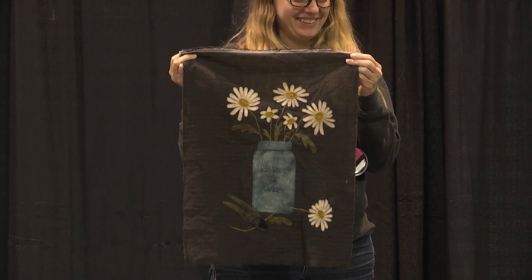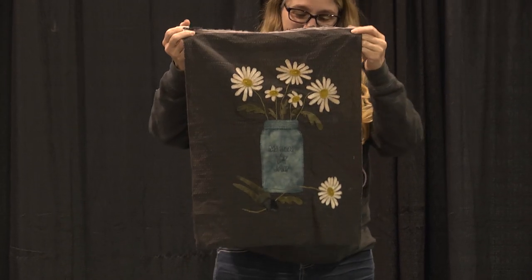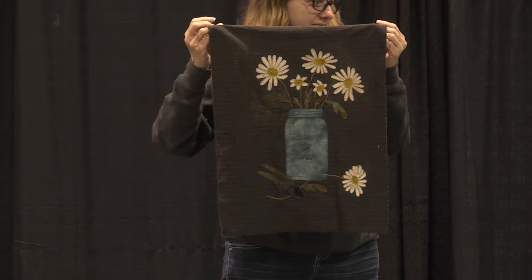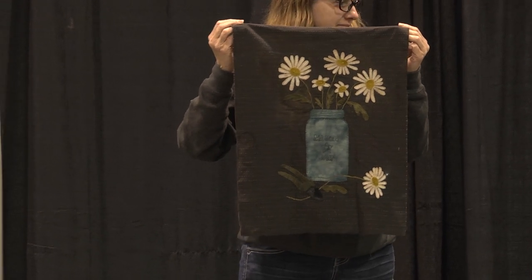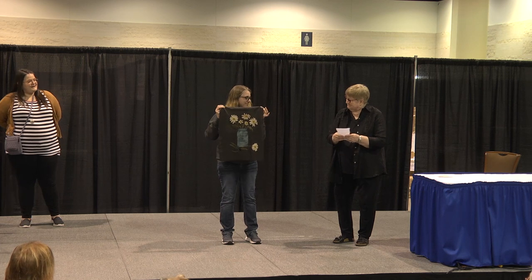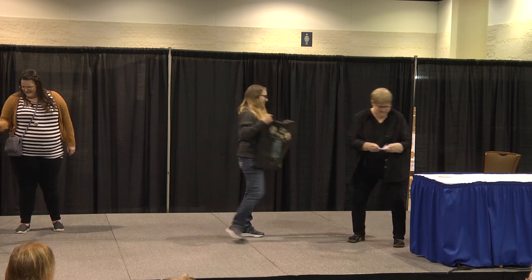Sure did. This is called Wedding Daisies, and it's hand wool applique. I made this to hang in my wedding. My bouquet was daisies. Very nice. Thank you for sharing.